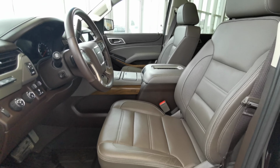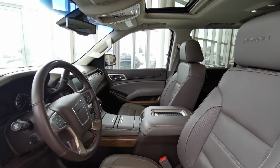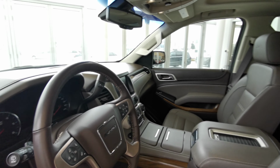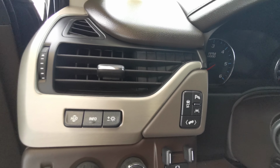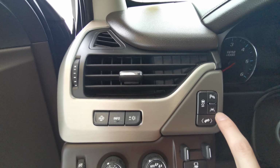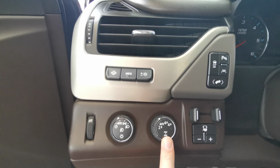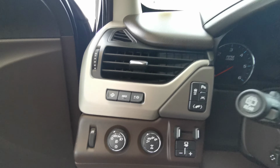Both front seats are powered in the cocoa brown leather with Denali stitched in the headrest. Lumbar support, headrest adjustment. To the left of the steering wheel, you have your heads-up display controls, traction control with your park assist, lane keeping assist, and foot pedal adjuster. Two-wheel drive and four-wheel drive control with your trailer braking.